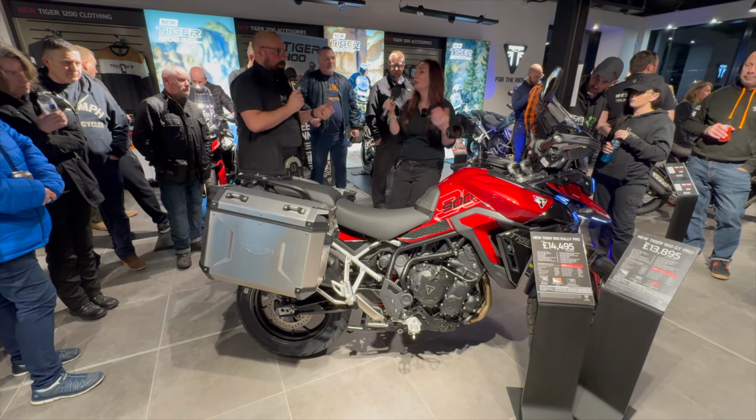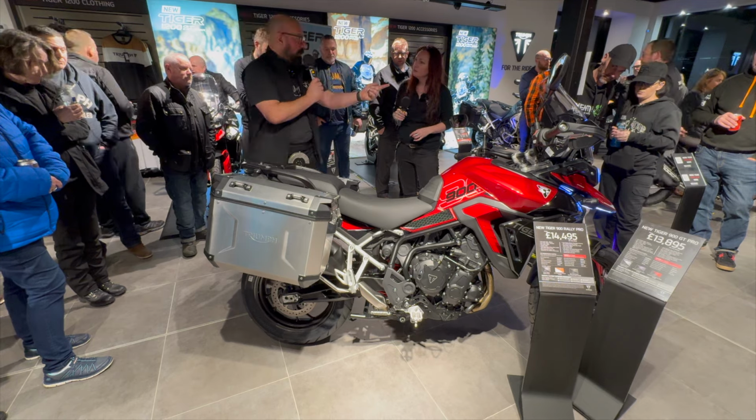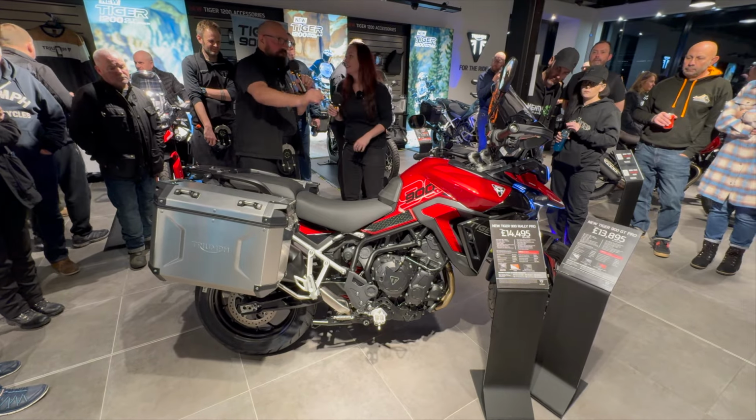15%. And the increase is coming in towards the top end of the bike, so it's where you want the power. Right. But it's fantastic, and it's a really good update for the bike.